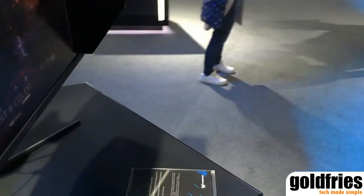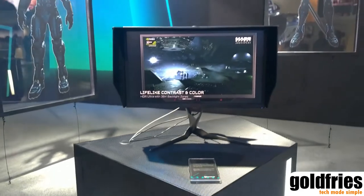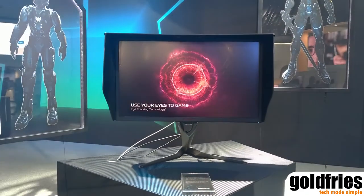Right. So that's it for this Predator X27 monitor here at Acer's booth over in Computex 2018.